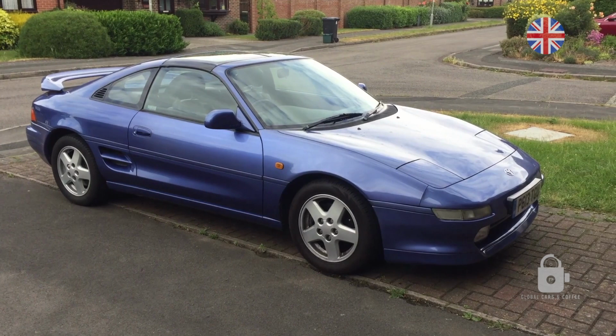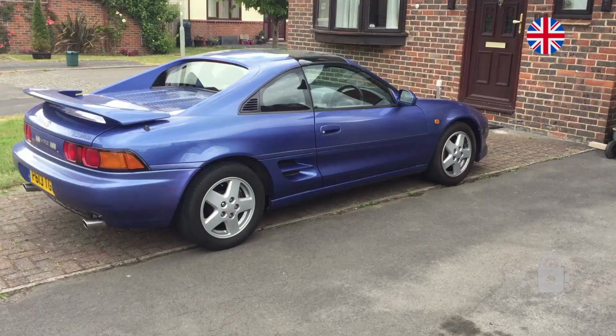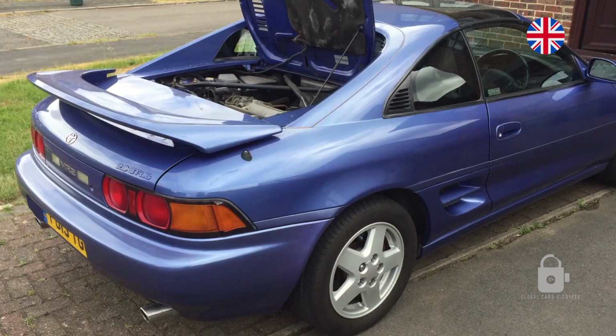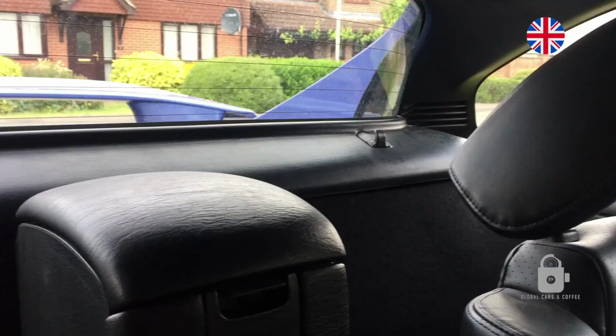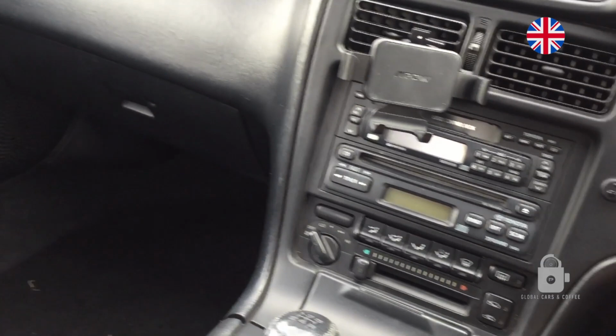This is a 1996 Toyota MR2 SW20. It has a 3S-GE engine. It's naturally aspirated. It has 173 horsepower and 185 Newton meters of torque. As of now, the car is fully stock, so no modifications. And I purchased the car very recently, after a period in which it was kept standing still in a private collection for roughly 5 years.